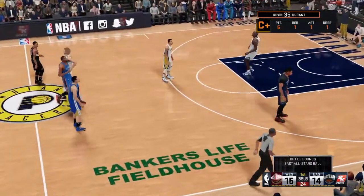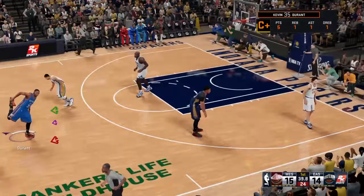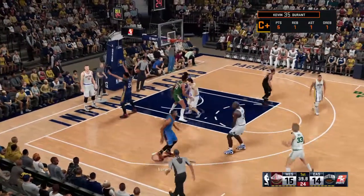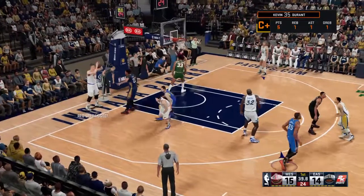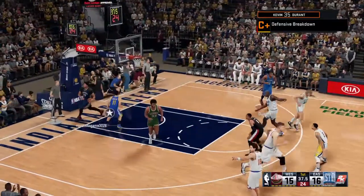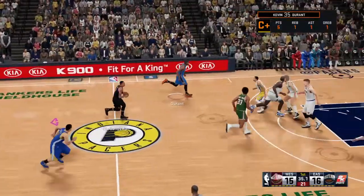And there's the turnover. Pass going out of bounds. Well, that's inexcusable to throw a pass that far off the mark. And here are the East All-Stars now. They trail by 1. Better to be lucky than good. Got that shot to fall.